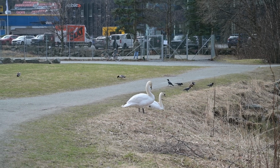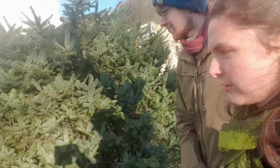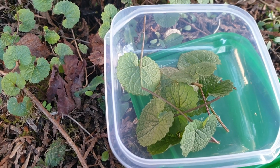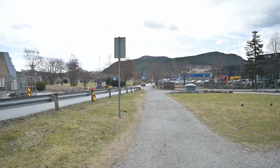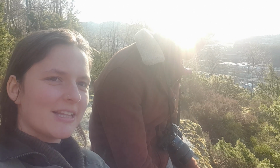This urban area close to Benedict's parents' house is actually where I first started foraging. It might surprise people that often see foraging as something you do in remote places and forests and so on, but actually this place has it all. Berries, flowers, garlic mustard and meadow sweet. Goodness. So sunny today that Benedict's face disappeared.